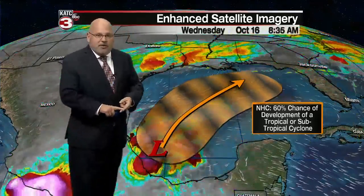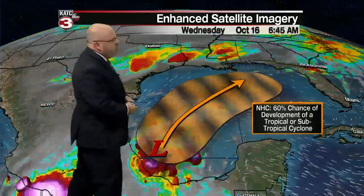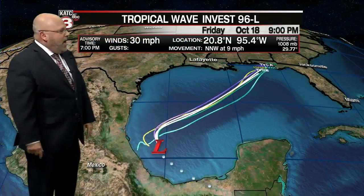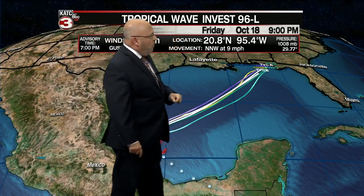That could be a subtropical storm, a subtropical depression, or just a plain old depression or plain old tropical storm. Purely tropical systems get their energy from the water, but the subtropical systems get a little energy from atmospheric conditions aloft and also temperature differences in the atmosphere. Bottom line, though, whatever's going to develop is going to be moving off to the northeast, and the latest computer model guidance here, some of the tropical models show that with something heading toward the Florida Panhandle.